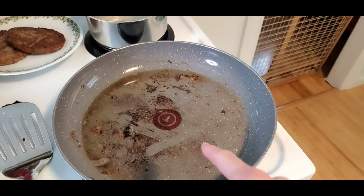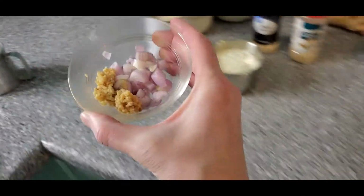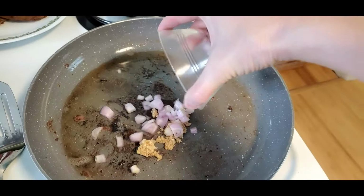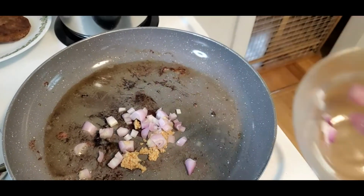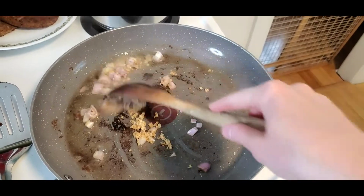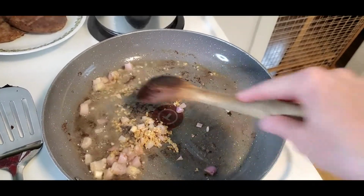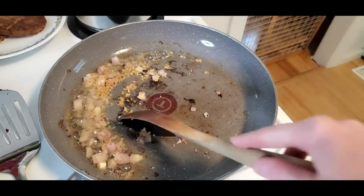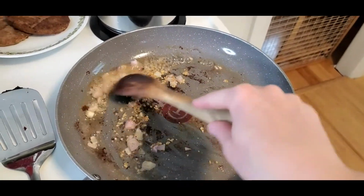So let's go ahead and put our onion. I went ahead and added some garlic. Now you can leave the garlic out, but I love garlic, so I just decided to add that in there and go ahead and get up some of those cooking bits off the bottom of your skillet.